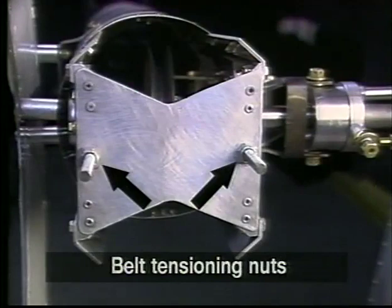Note, specific procedures for tensioning and adjusting the tail rotor belts are found in the rigging section. During initial running of your helicopter, these belts must be checked and adjusted after every 30 minutes until they do not stretch anymore.